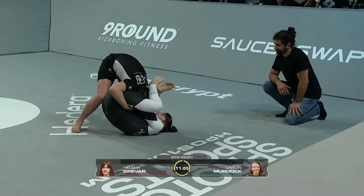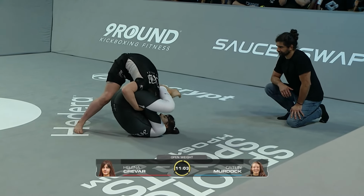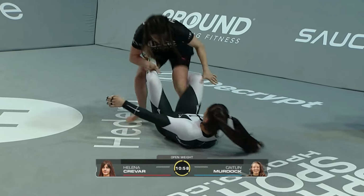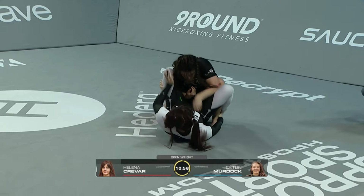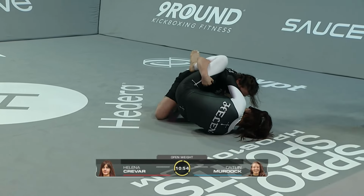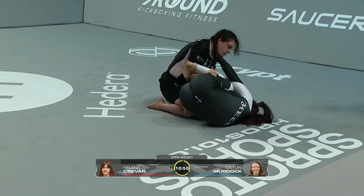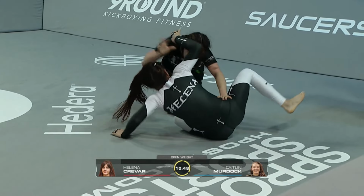Got the legs up around the head here, but Murdock keeping that arm nice and safe. Typically, you would say you don't want your hips higher than your head generally, but in this situation, necessity dictates. Going for double unders again here. Trying to scoop those legs up, slide her way underneath, or possibly transition over the top of them.